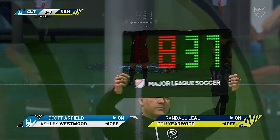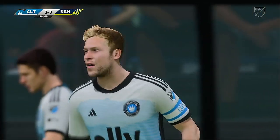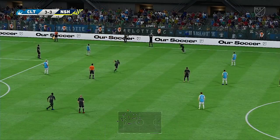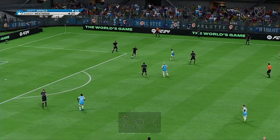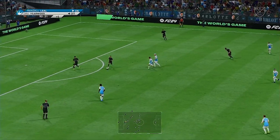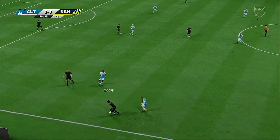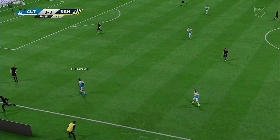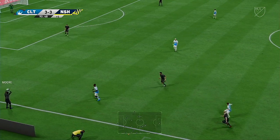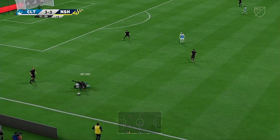Well, both teams have had substitutes warming up, and now both will rely on their respective benches. And the referee has deemed that an additional 4 minutes are in order. Walker Zimmerman. Moore. And a throw-in it's going to be. Shaq Moore.